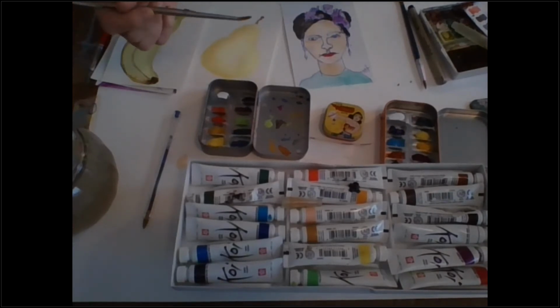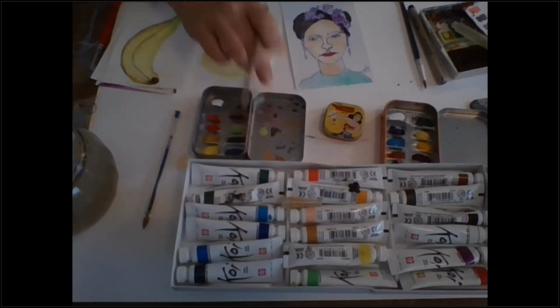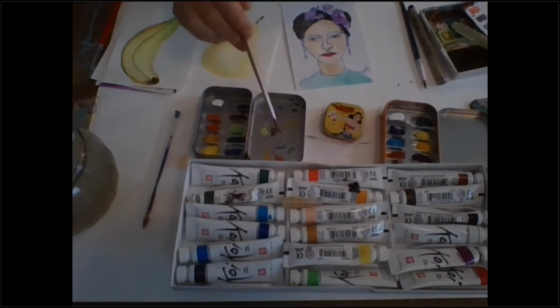How much water gets you the right consistency? I make just like a puddle. I mean, my paint's like water when I paint with it. It's going to flow around when I do it right here. And your paint's going to last forever because of it.